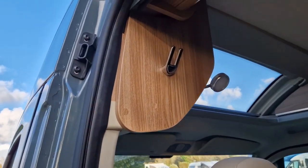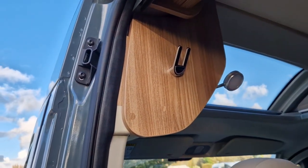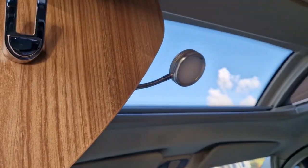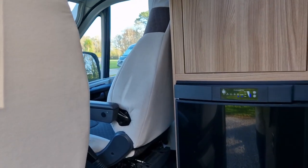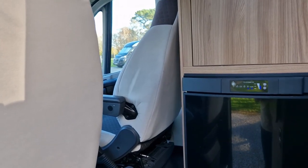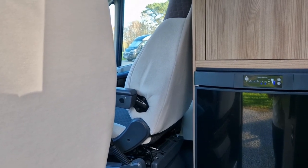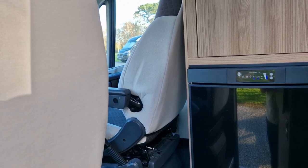Up here is a hook or 2 for coats, which is obviously the right position next to the door. You can see the reading lamp there, and there's one on the other side as well. The seats do both swivel round. Now I'd say there's no point in the driver's seat swiveling round because there's a cupboard behind it, but you could swivel it round to a sort of side facing position if you wanted, rather than forward.